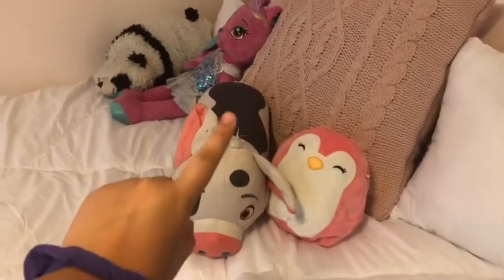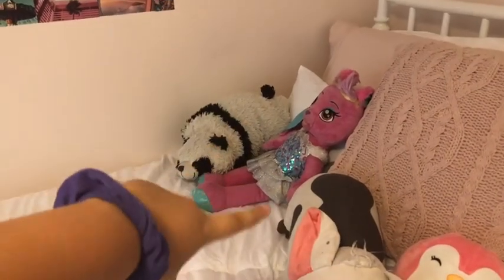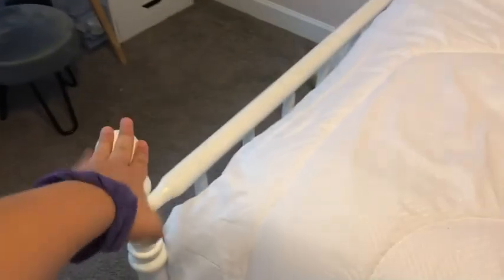And then I have my stuffed animals, a penguin from 5 and Below. This is from Target, Build-A-Bear that I got from like 3 years ago. And I don't know where it's from, it's a pillow pet. And these pillows, the white ones, came with the bed cover thingy. And I got these 2 pink pillows and 2 white pillows. And also this thingy and my nightstand and this all came together from someone, I don't know who.